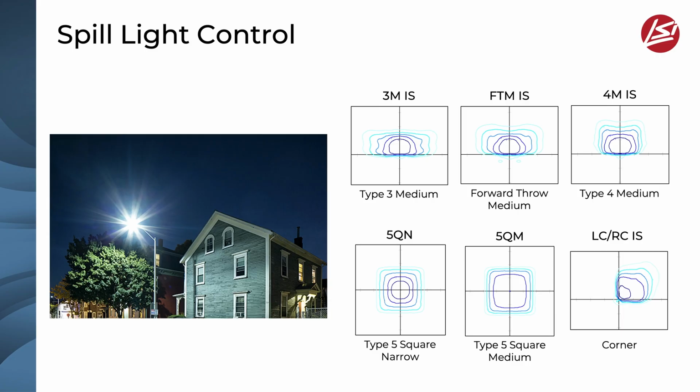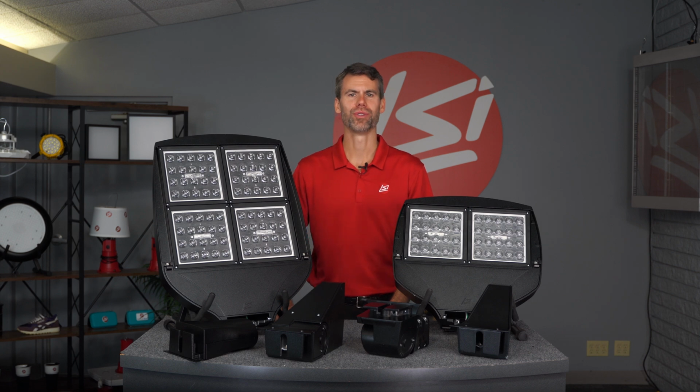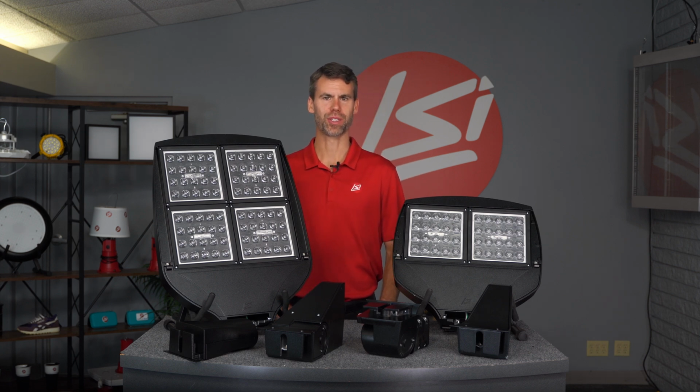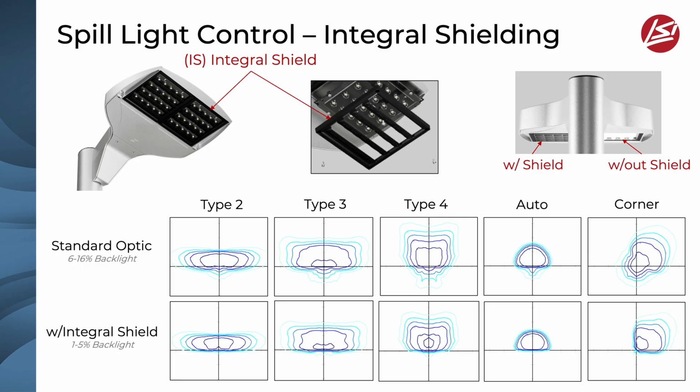Another important aspect of area lights is spill light control. And once again, there is no better solution than V-LOCITY due to its wide variety of optical distributions and shielding. The standard optical distributions on their own do a fantastic job of reducing wasted spill light. But when additional control is needed, the factory or field installable integral shield does the trick by eliminating the majority of backlight as well as high angle and stray light, while shielding the view of the light source from behind the pole. All of this is done without significantly impacting photometric performance.